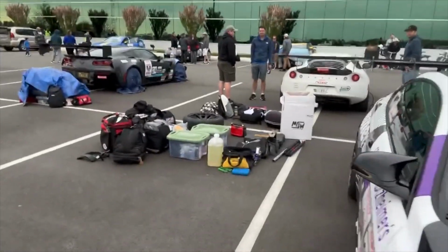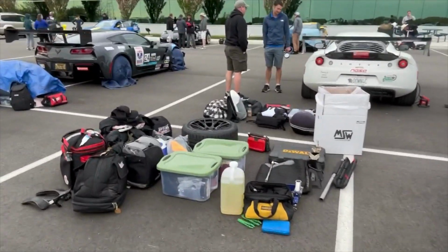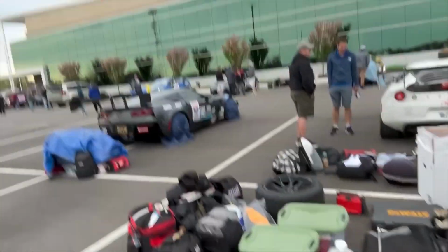Here you can see all the stuff we've got with us. All this does actually fit in the car. Big shout out to Phil Wirtz back at BimmerWorld, who helped engineer how we're going to put all these items in each time and the order in which we take them in and out. We have a tarp to cover them in case it rains.